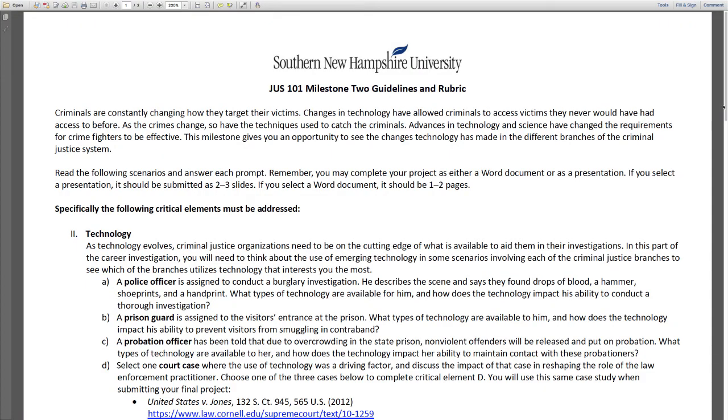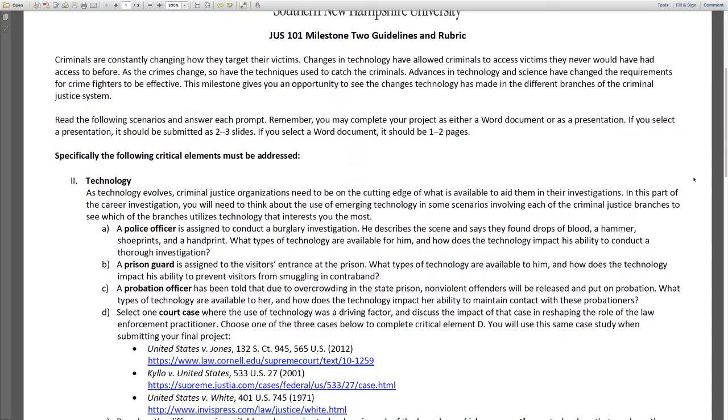Okay, here's Milestone 2, Guidelines and Rubric, as you're familiar with. Criminals are constantly changing their victims. Changes in technology have allowed criminals to access victims they never would have been able to access before. I think you get the feel for that. If we come down to where it says read the following scenarios and answer each prompt, remember, you may complete your project as either a Word document or a presentation. If you select a presentation, it should be 2 or 3 slides, and your narrative has to be in the instructor notes. If you select a Word document, it should be a page or 2, depending how much you feel you need to say.